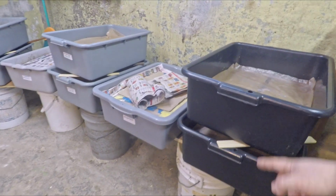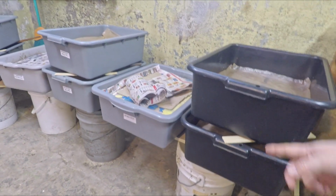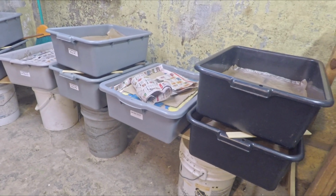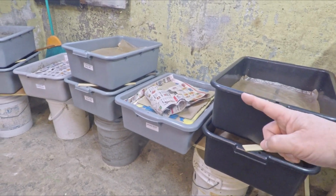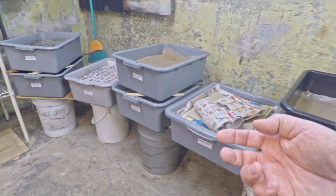As you can see, there's no labels on these yet. They'll only get the labels once they're occupied by worms. So we'll be coming back to these at the end when it comes time to release them, but we've got to start by rounding up the worms first.